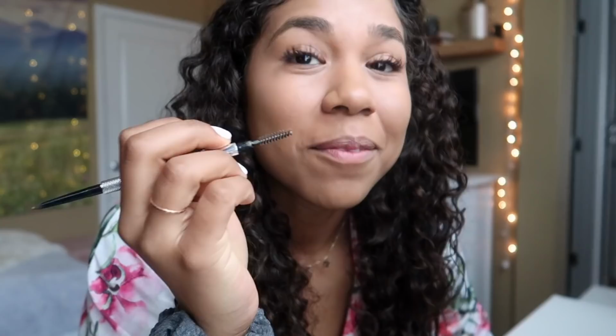I'm doing my eyebrows now. We've come a long way. And I know that I still have a long way to go, so please don't make fun of me. I've struggled with my eyebrows my whole life.